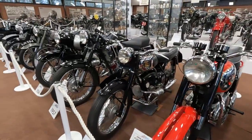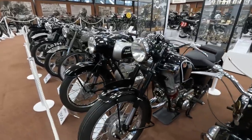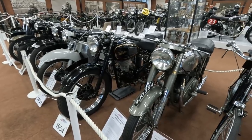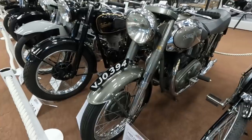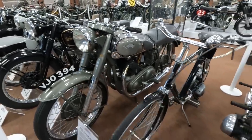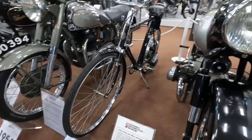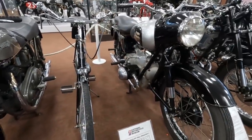Some of these are late 50s here. Yeah, Velocettes there. And the Norton. A 1954 500cc Norton Dominator 88. Next to this strange looking thing, this is a Douglas 350cc Dragonfly. Oh no, wait a minute, sorry. No, that's a 1955 Cyclemaster.